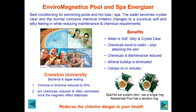Now let's look at the EnviroMagnetics Pool and Spa Energizer. The Pool and Spa Energizer provides the best conditioning for swimming pools and hot tubs available anywhere. The chemicals are bonded to the water molecules, and the water becomes crystal clear. People report how soft and luxurious the water has become instead of the normal chemical irritation to the skin.